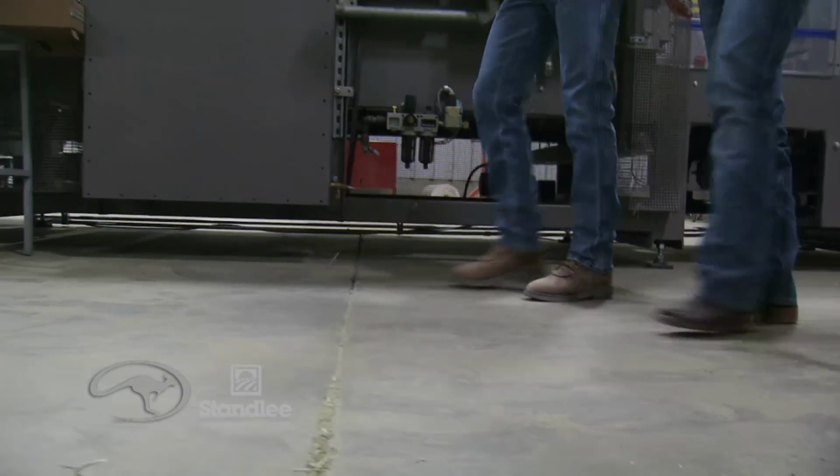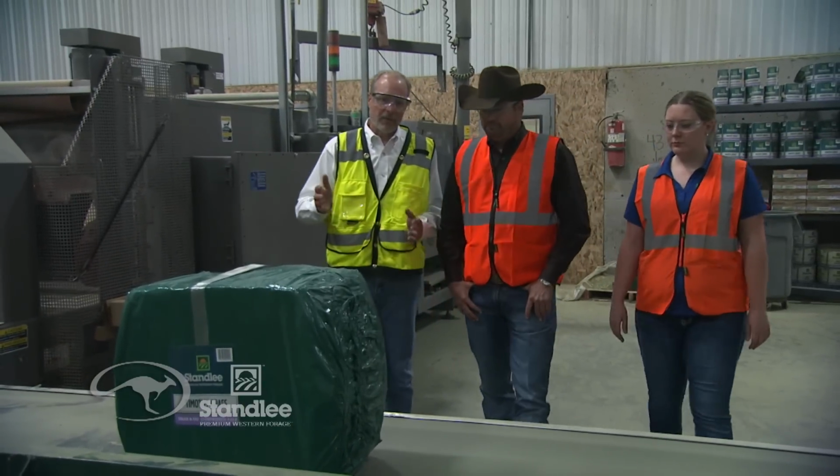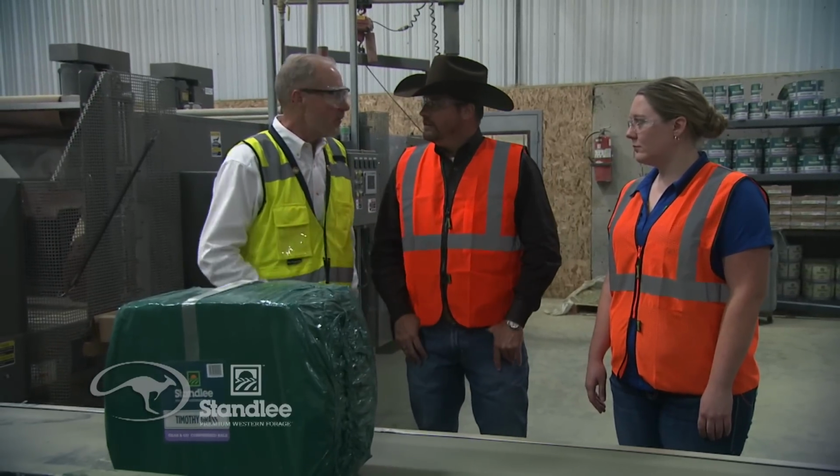Clinton, this is our R-Pack machine. This is the machine that wraps our compressed hay bales for ease and convenience for the consumers. Okay. And this is new since the last time I was here 4 years ago? This is new since you were here last.